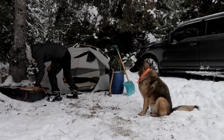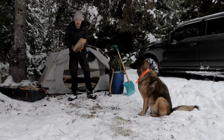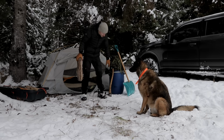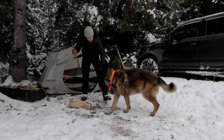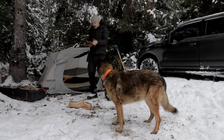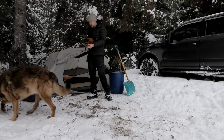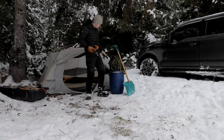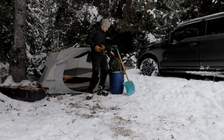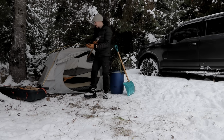I figured as hungry as I am, and as much as I want to go and Scout wants to go right now, I figured the smartest thing to do would be to stay over there and split up some wood so that it's ready to go for when I get back. That's ambitious. He can have all the wood he wants. I'm fine with it.